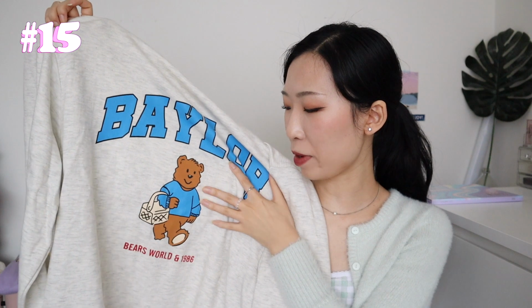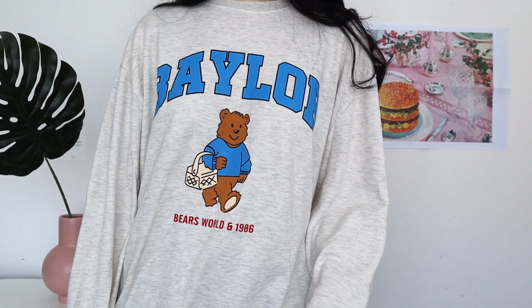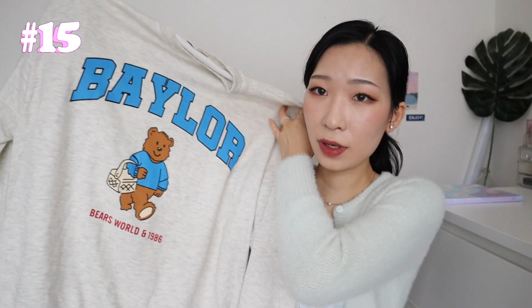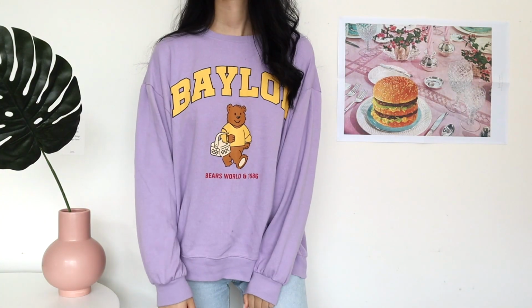And some more jumpers to show you as well. It's got this really cute bear printed on it, and I just really like the combination of the grey and the blue. Same deal with the first jumpers that I showed you. They're a bit more of a thinner material as well, not fleece lined or anything like that, and also very oversized. I also got it in this purple yellow combination as well, and yeah, the fit of these is just really good too.